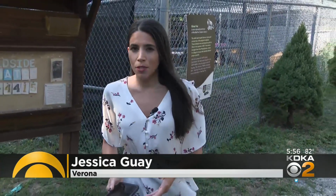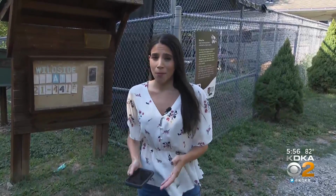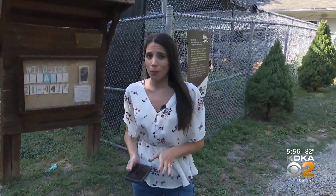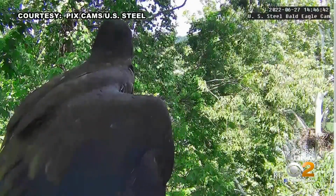The three-month-old bald eagle sustained significant damage to his flight wings, but he was quickly captured after he was seen struggling on a live nest cam. The U.S. Steel Irvin plant manager tells me if it wasn't for that camera, it would have been tragic. This young bald eagle has a long road to recovery.